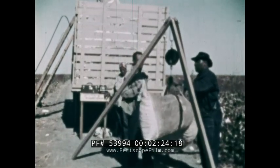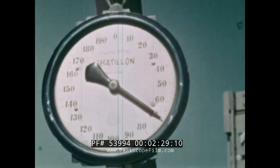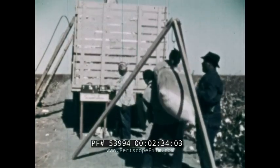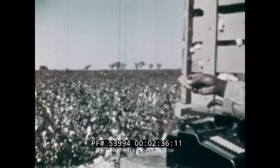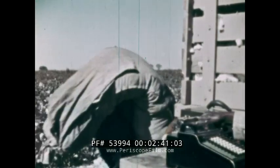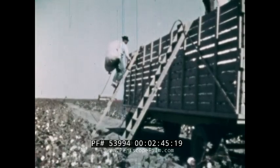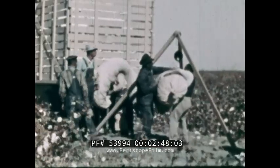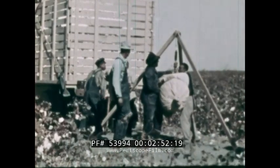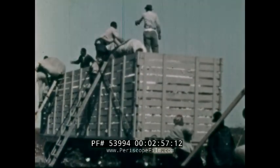When a picker brings in his sack, it is swung on a field scale and weighed. The usual weight is about 70 pounds. The foreman calls the weight to his checker, who punches out a tag and hands it to the picker. With this tag, the picker collects his money, for he is paid by the pound for his work. The sack of cotton is now carried up a ladder and dumped into the trailer. It takes a man 30 hours to pick 1 acre of cotton.